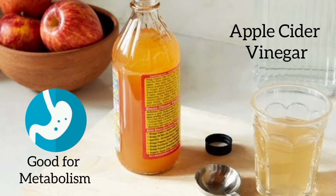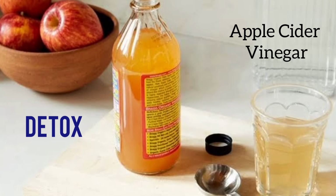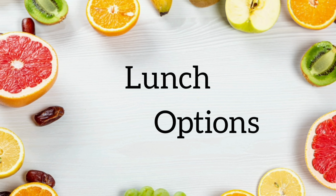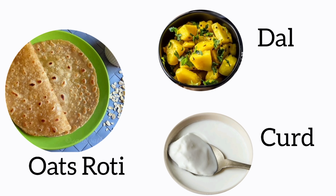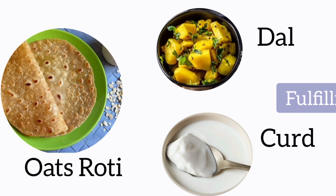It helps to kickstart your metabolism and also the blood sugar levels and detoxify your system very quickly. Consume it for 3 to 4 days and you'll start seeing a difference in your body automatically. For lunch, the options are gonna be super easy and super simple. 1 oats roti along with any sabzi and curd. The calorie amount in this is very less and as well as very fulfilling.